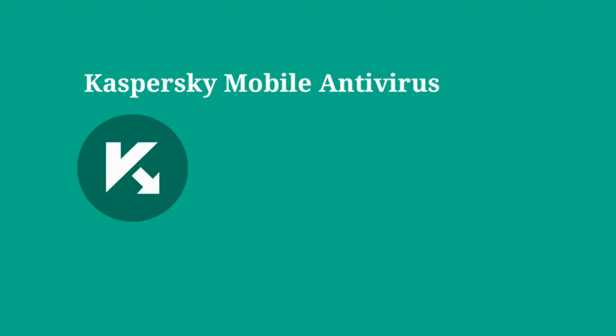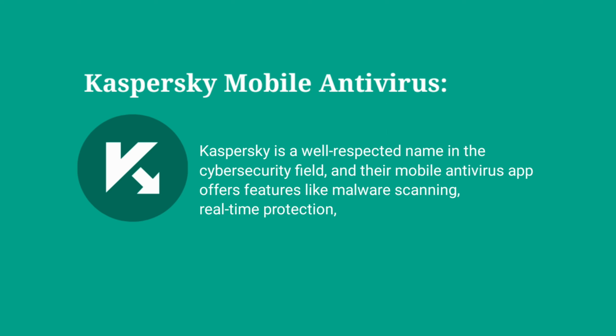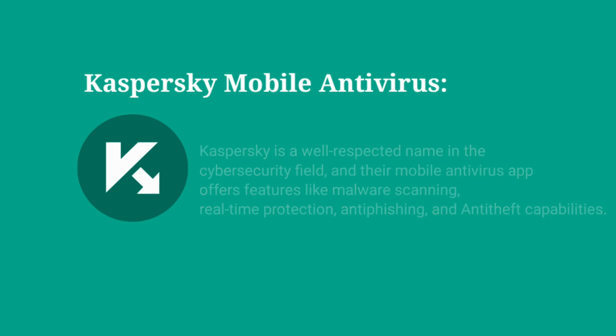Kaspersky Mobile Antivirus. Kaspersky is a well-respected name in the cybersecurity field, and their mobile antivirus app offers features like malware scanning, real-time protection, anti-phishing, and anti-theft capabilities.